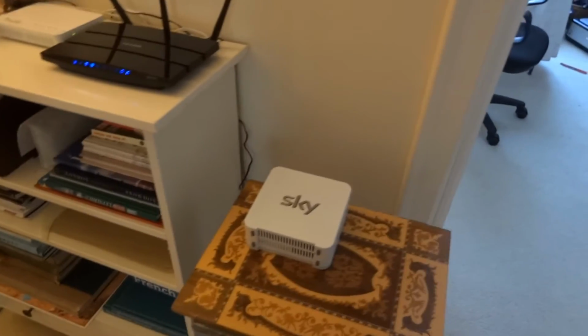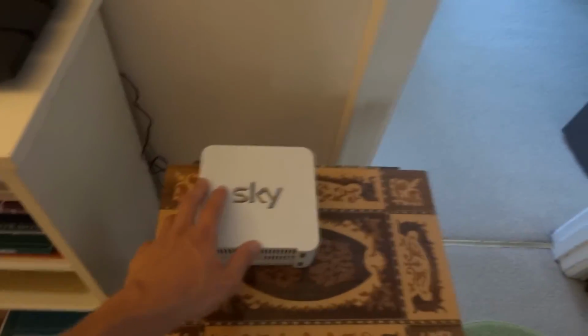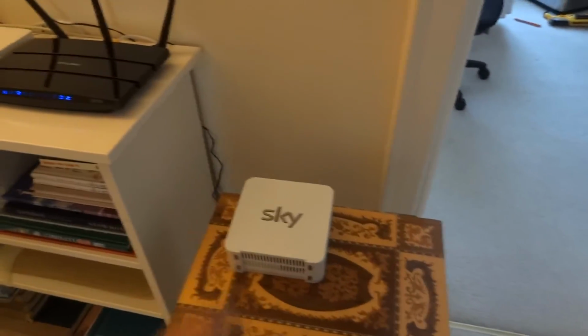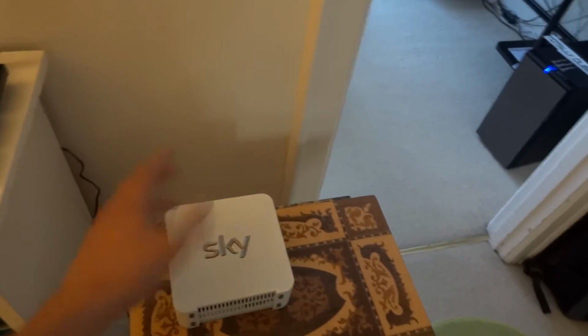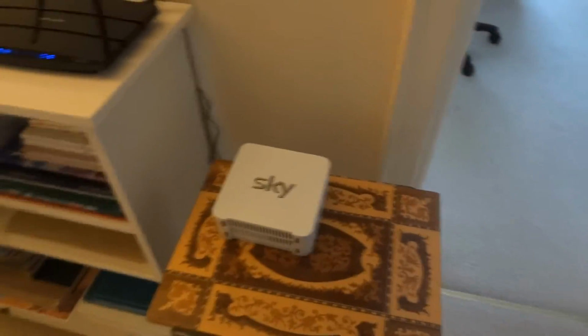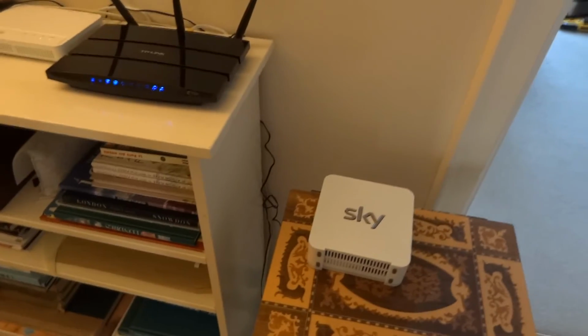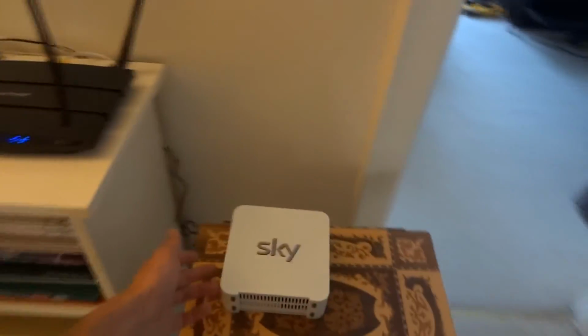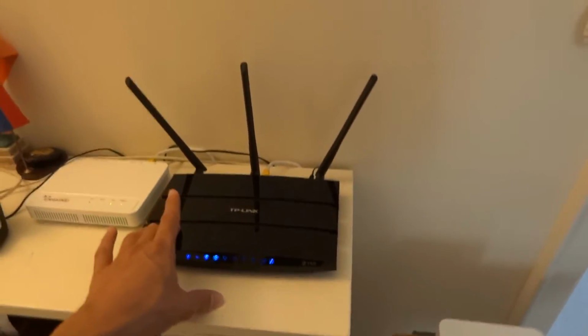But what really disappoints me is its Ethernet ports. It doesn't have gigabit Ethernet ports, and because of that, it only does 10-100 megabits via Ethernet, which is utterly disappointing because normally you can get 270 to 300 via a straight connection. And funnily enough, what does my TP-Link do? It's 1 gigabit, so that's 1,000 megabits via Ethernet connections.